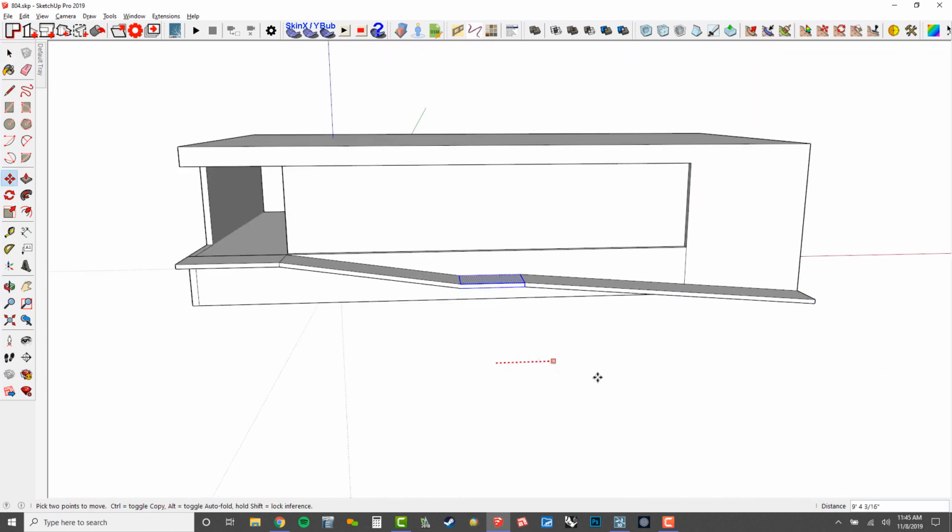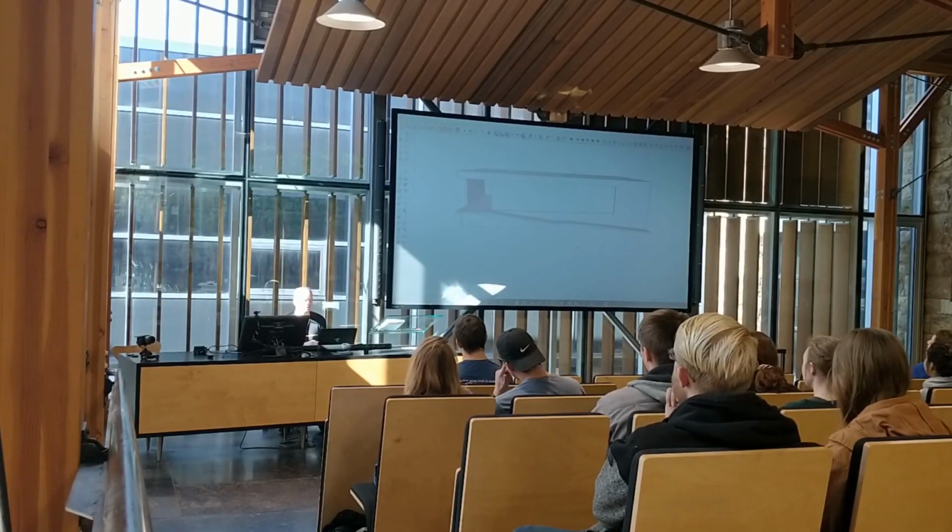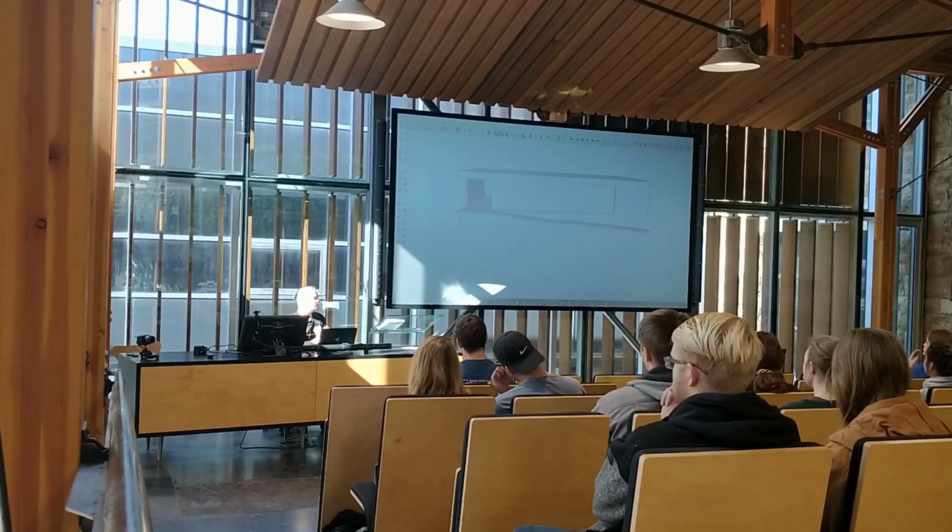I can scoot this along the red axis and kind of get that to look the way I want it to look. I could also snap my midpoint to my midpoint up here. That's a possibility. There's all these ways to use SketchUp to get the look you want and make meaningful relationships between edges and surfaces. Notice that I haven't been asked one time, what's your wall type? What kind of insulation? What is this material? I'm just moving with the form.